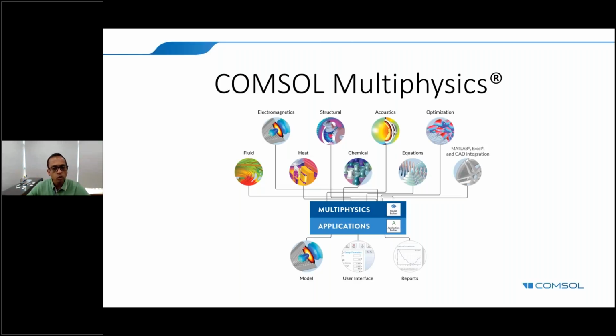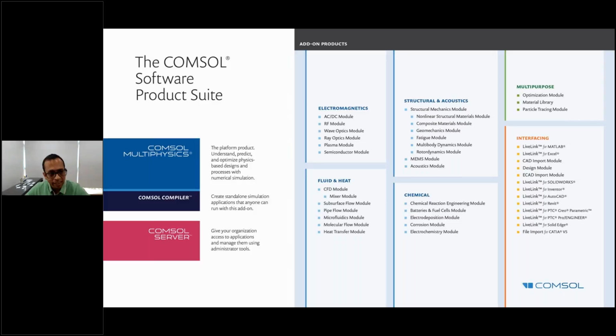Whatever you do in COMSOL, our emphasis is on making sure that you always get accurate solutions. Irrespective of how many physics you are coupling, you can be rest assured that in the background, the software ensures that all of these physics are solved simultaneously, and therefore you always get accurate solutions to your real life problems. And to aid this, we have a product suite. You can see that we have a host of different modules for different physics areas. But like I said earlier, all of these are in a single graphical user interface, which is the COMSOL Multiphysics graphical user interface.